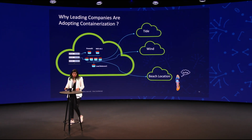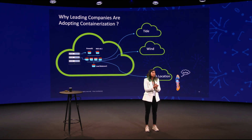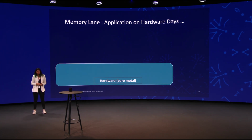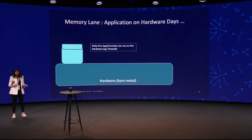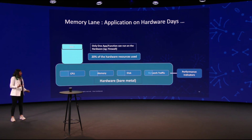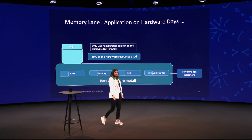Now, there are two things in this case. First, we spoke about performance in terms of portability and flexibility, and this obviously gives so much portability and flexibility. The second is resource usage. If you see this hardware bare metal, and if we go down memory lane, we were initially just using hardware. One hardware could run only one application. No matter how much or how little you used the application, you were using the whole hardware. So in one case, you're using maybe only 20% of the hardware for one application, and if you wanted another application, you would deploy another hardware.